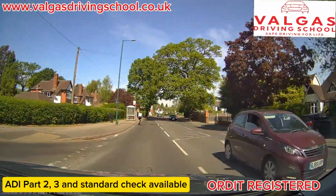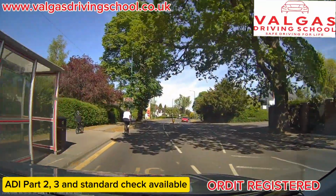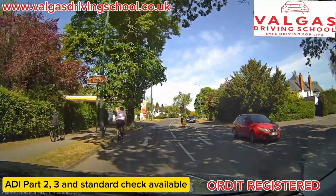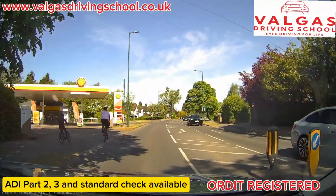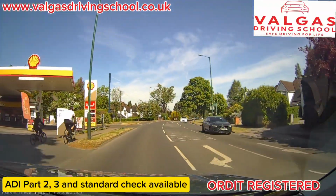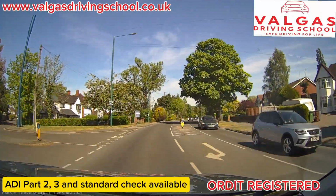You can see the cyclists here. Ask yourself, how much room should I give this cyclist? And remember, it's a door's width when going past the cyclist. If you cannot go past the cyclist with at least one car door's width, please remember, don't go past, just hold back.